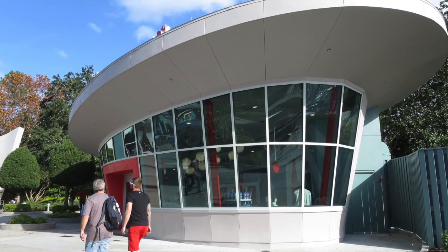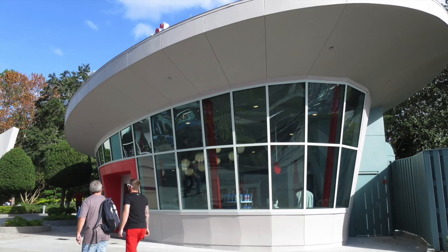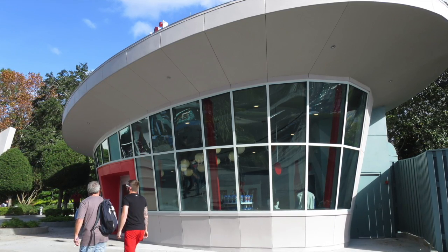You go inside this building, it's air conditioned, and they have four or five different freestyle machines for you to just go ahead and use if you have those souvenir cups, which are a great deal.